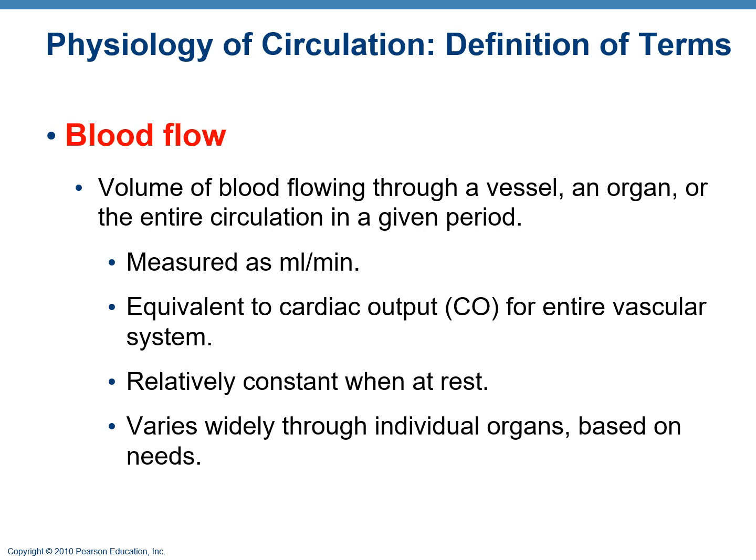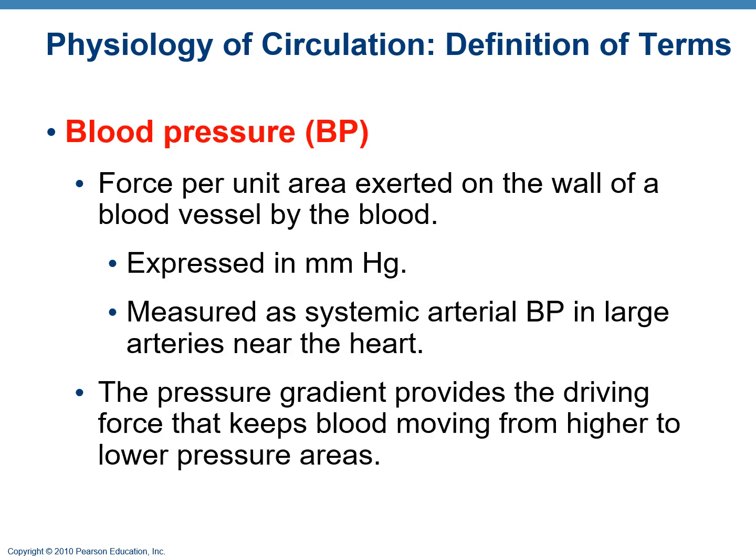Blood flow is the volume of blood flowing through a vessel, an organ, or the entire body's circulation in a given period, and it's always measured in milliliters per minute. Blood flow should be equivalent to cardiac output for the entire vascular system, and it's relatively constant when an individual is at rest. It will vary widely through individual organs based on their needs.